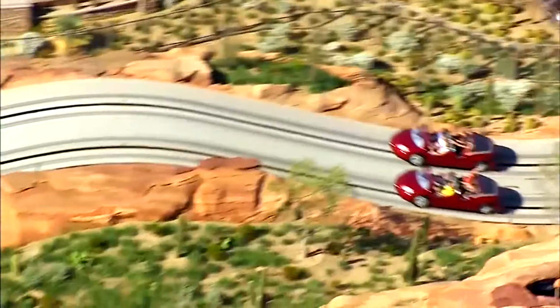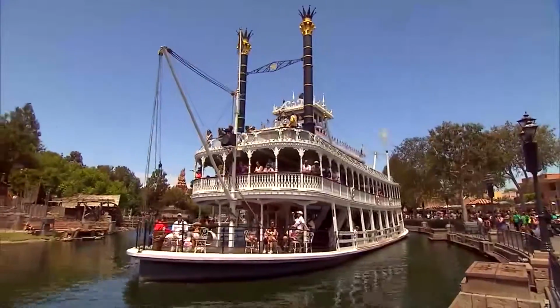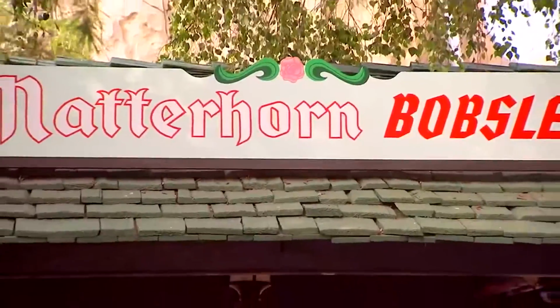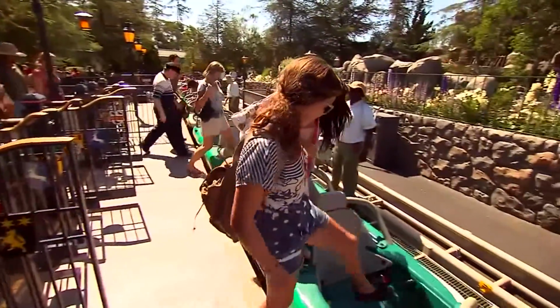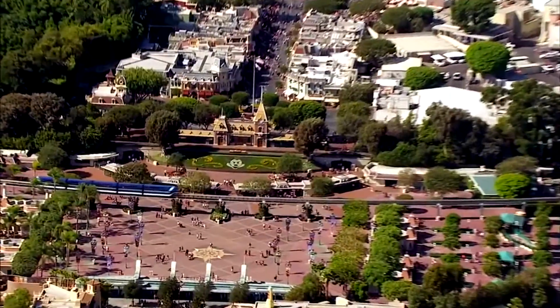Disneyland Resort, the happiest place on earth and one of the busiest attractions in the world. But what does it take to make the magic happen every day for the past 60 years? Well, that requires going behind the scenes with the unsung heroes of Disneyland Resort.